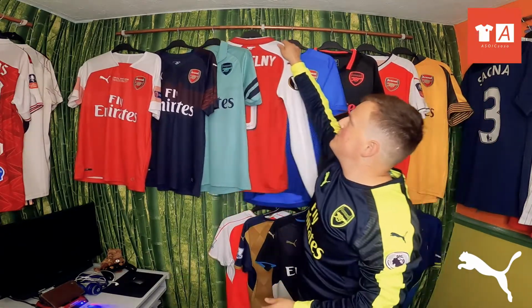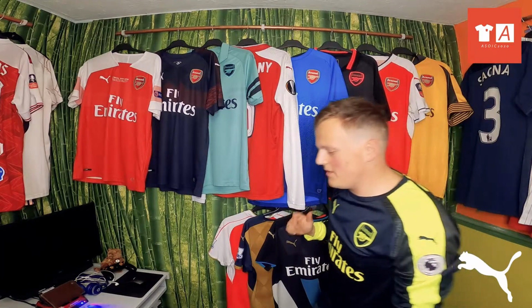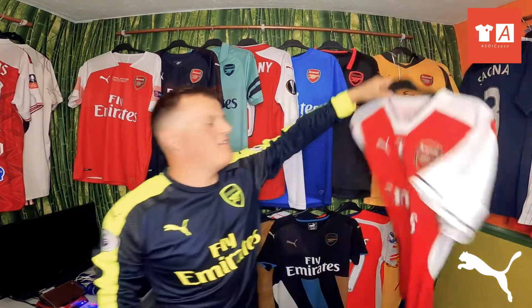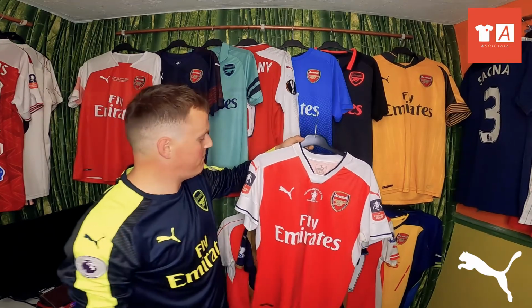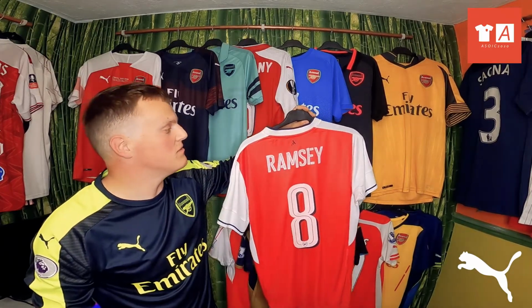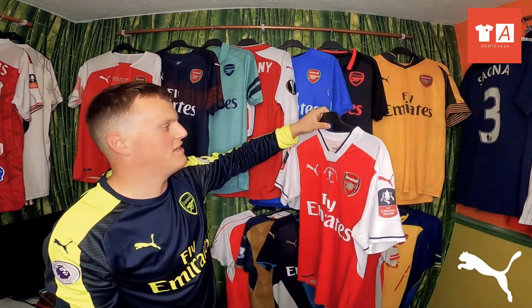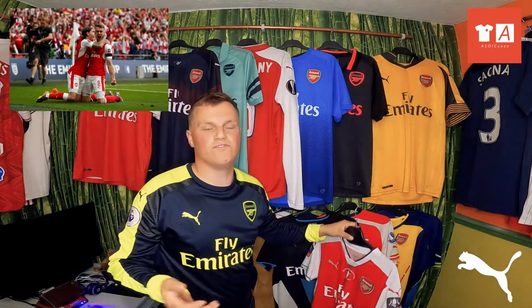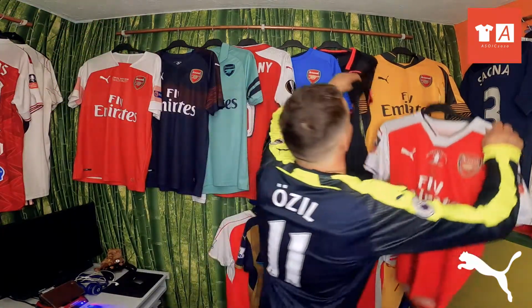But long sleeve again, we do love a long sleeve shirt. We've then got the away and the third for that season, the neon pink shirt. And then we have the 2017 FA Cup final against Chelsea. Again, we have the final print, the FA Cup patches either side, and then Aaron Ramsey on the back, obviously scoring the winner. Another shirt I just had to get printed up for that final. It was an incredible match to watch, thinking that we'd thrown it away by drawing and then immediately scoring at the other end was incredible.